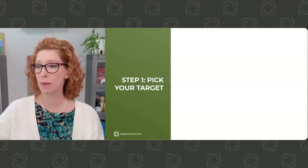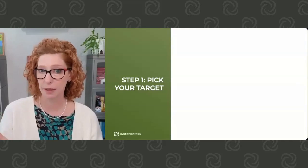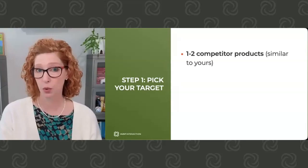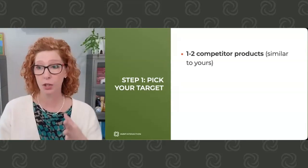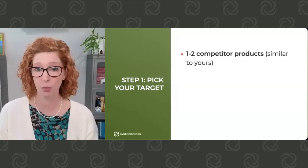There's a lot to pick from. How do you winnow it down in order to find the best ones? Here's what I typically recommend. Choose 1 or 2 competitor products that are similar to yours if you're doing a competitive analysis, or if you don't have any customers. Or alternatively, you can pick just your product. Just focus on your product.